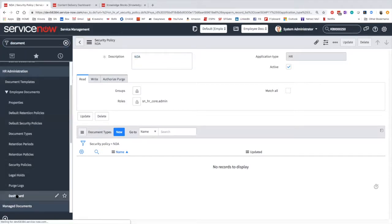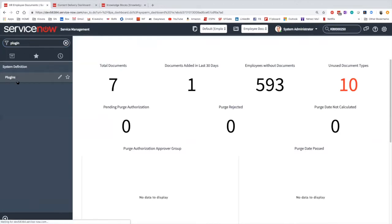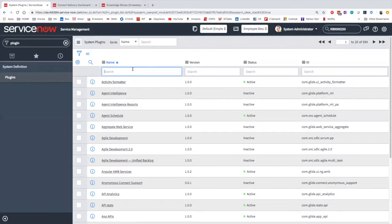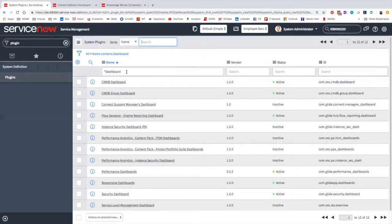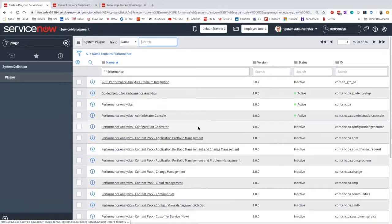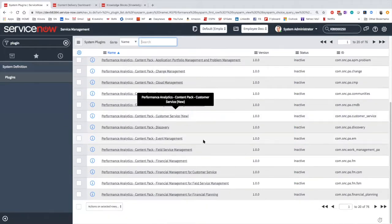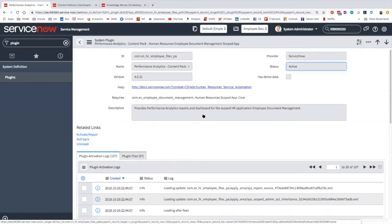So you'll notice that when we talk about that, we mentioned the dashboards. So this is a dashboard that can be leveraged by your document administrators. In order to utilize this dashboard, there is a plugin, performance analytics plugin. It's not called dashboard, it's called performance analytics, content pack, human resources, and employee document management scoped application. So this content pack is what delivers this dashboard.